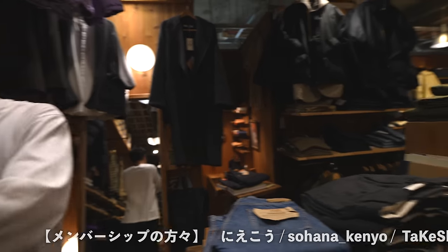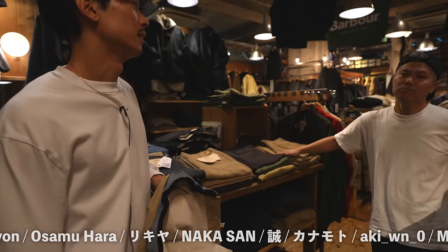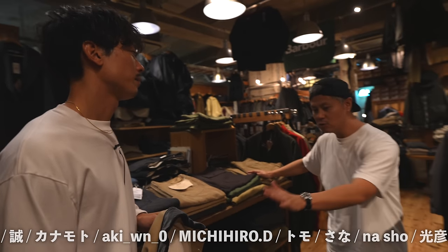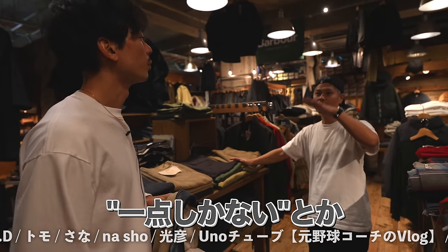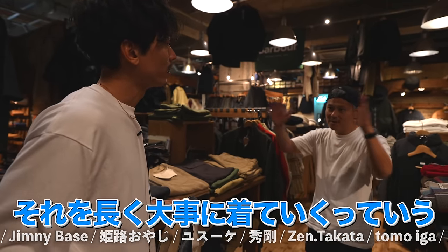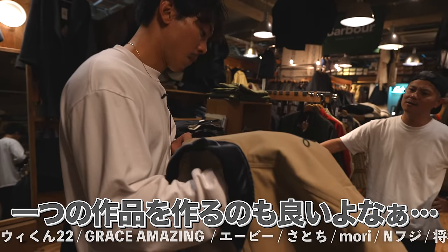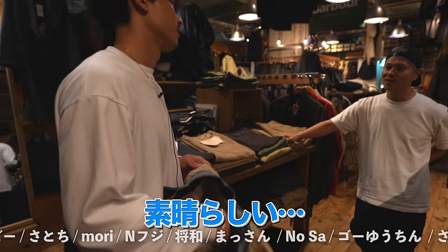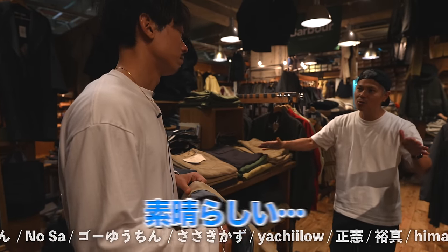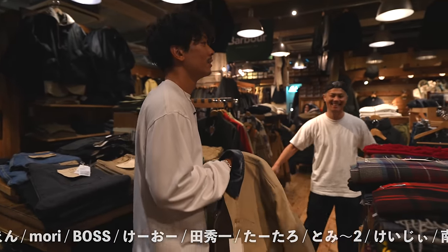It's good, it's okay even in this era of making a lot of clothes. Well, I only have one of these, and I'll treasure it for a long time. One of the art pieces. It's okay to make a work of art like this. Yeah, it's wonderful. If there's a Japanese collage, I'll give it to you. Wonderful. Then I'll buy it.